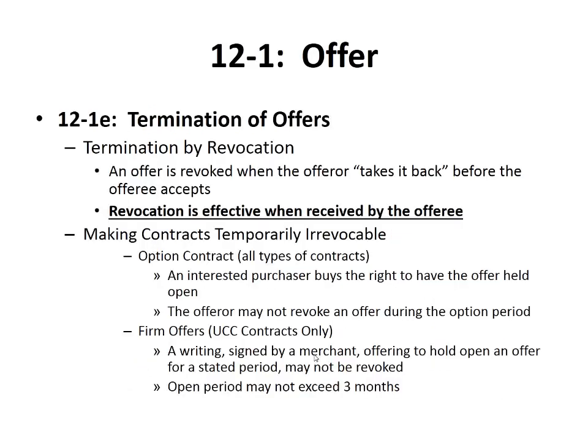So how do we terminate an offer? Well, there are several ways that an offer can be terminated. I offer to sell you my car for $500. The offer can be revoked. I take it back. I can do that anytime before the offeree accepts. Now, you want to make sure that you remember revocation is effective when received by the offeree. Make sure you understand that point. If I'm the offeror and I want to revoke the offer, my revocation becomes effective when the offeree receives it.